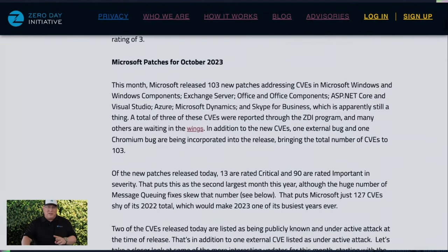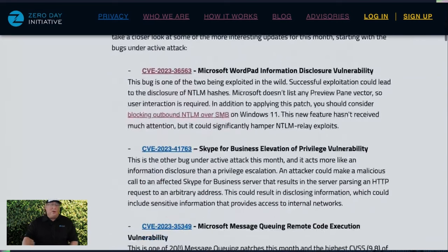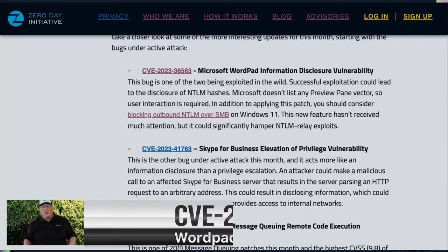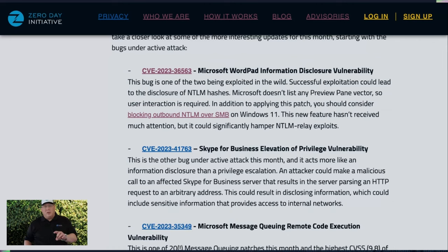Two of them are under active attack. We'll talk about the third here in a minute. Usual suspects as far as components affected. First one is WordPad, as far as the zero-days go. This is an NTLM relay, so again, we're passing the hash with this stuff. Make sure that you check out the link to the blog there for the Windows 11 update that allows you to turn off NTLM over SMB. It will shut down a lot of these types of attacks.